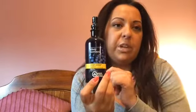This is about $10 at Bath & Body Works, and they have another one called Lavender Vanilla, but I really love the Lavender Chamomile the most, so love that.